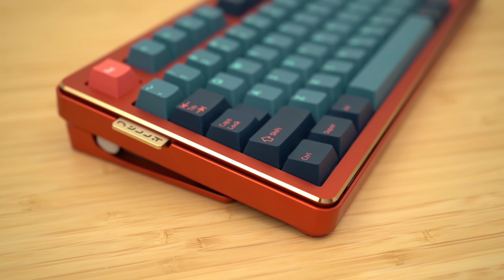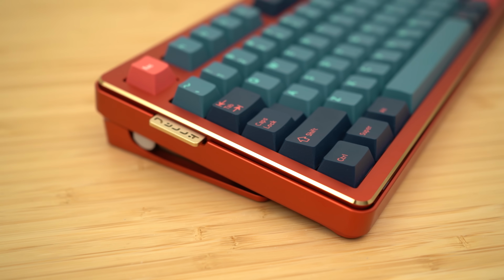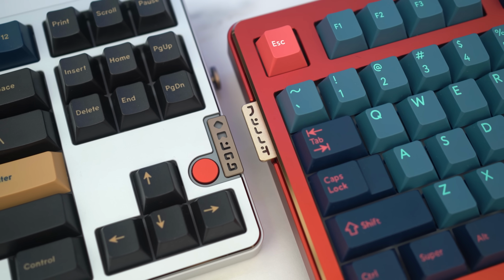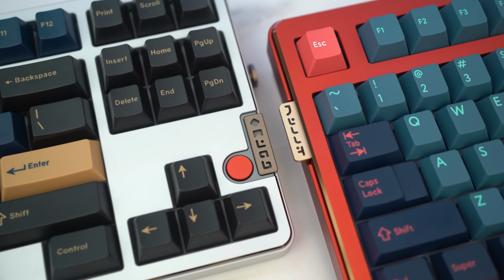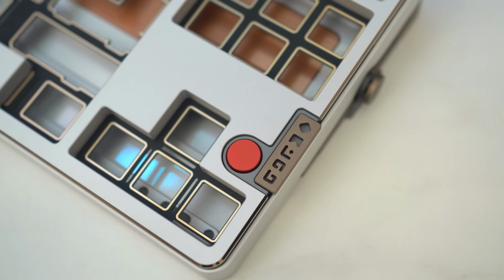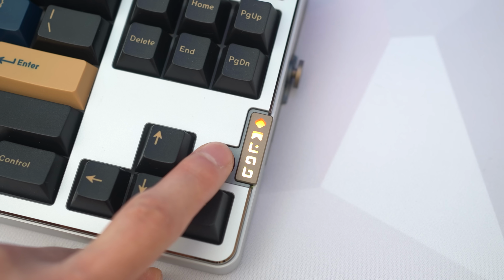Well, that's not really a bad thing, right? I mean, the Jelly Evolve is a good keyboard. But for this latest iteration, Owlabs put some unique touches into the Vento 80 that's different from the Jelly Evolve. For example, take a look at this little accent. Rather than a more simple Jelly, or in this case Vento, tab design, you have an LED powered badge with a red button next to it. Yes, that little button, it controls the lighting.